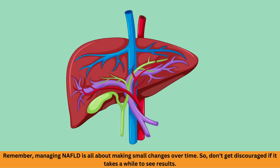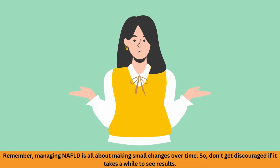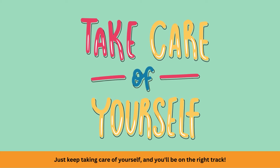Remember, managing NAFLD is all about making small changes over time. So, don't get discouraged if it takes a while to see results. Just keep taking care of yourself, and you'll be on the right track.